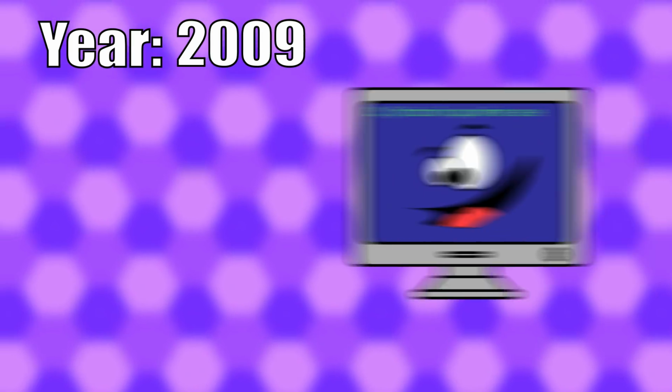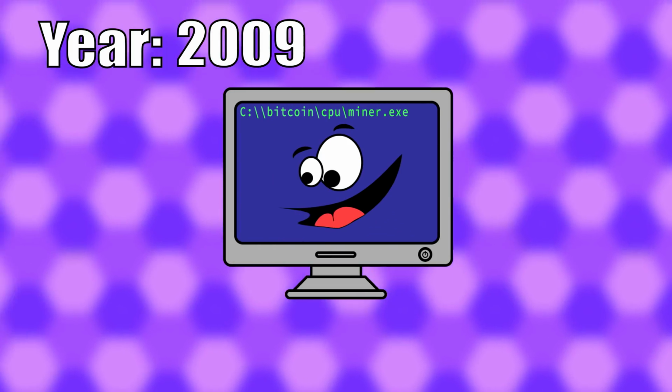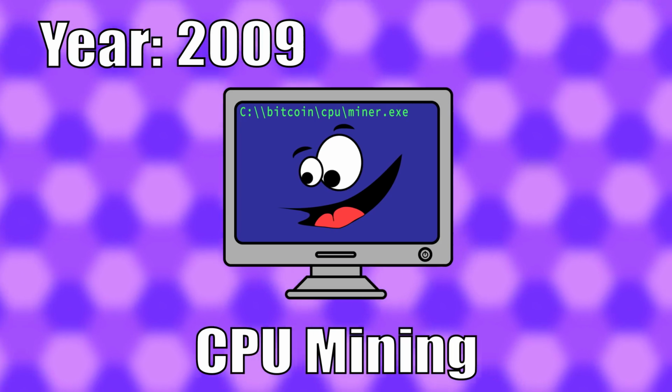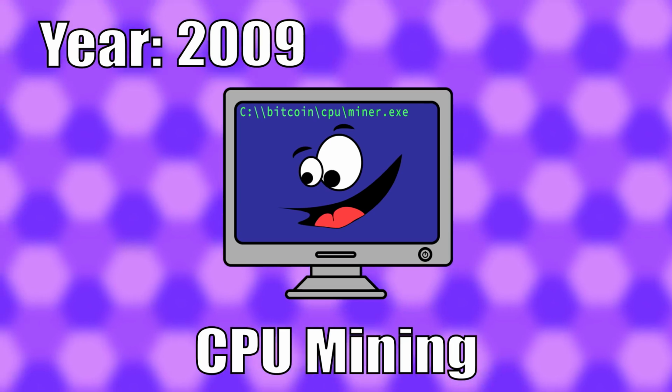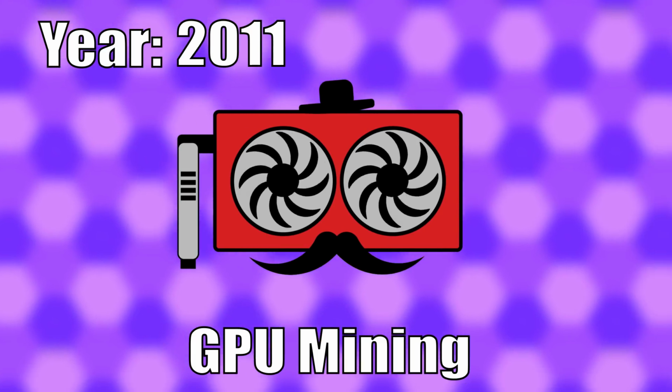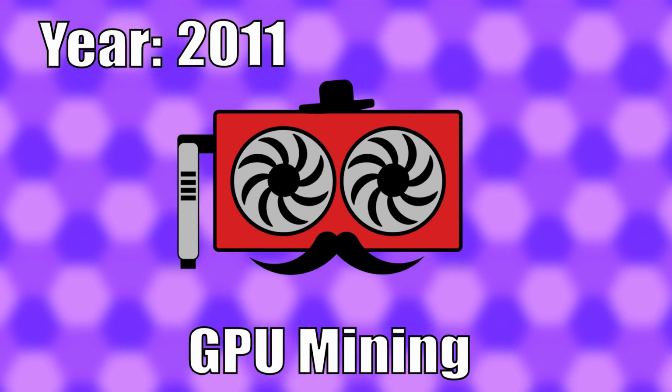But what types of miners are out there? Let's talk about the different types along with a brief history of mining equipment. In 2009, all you needed to mine Bitcoin was a regular laptop computer. This was also known as CPU mining. As more people became miners, newer and more efficient methods came along. In 2011, GPU mining was discovered, using high-end graphics cards to boost mining power.